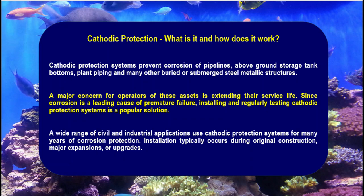A major concern for operators of these assets is extending their service life. Since corrosion is a leading cause of premature failure, installing and regularly testing cathodic protection systems is a popular solution. A wide range of civil and industrial applications use cathodic protection systems for many years of corrosion protection. Installation typically occurs during original construction, major expansions, or upgrades.